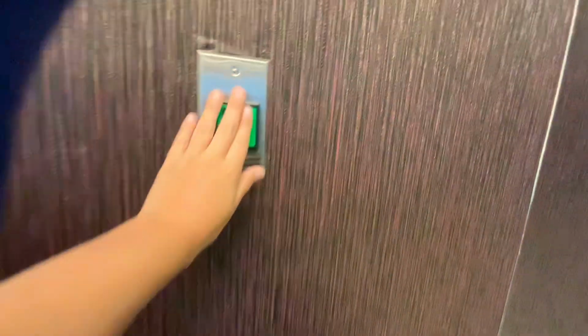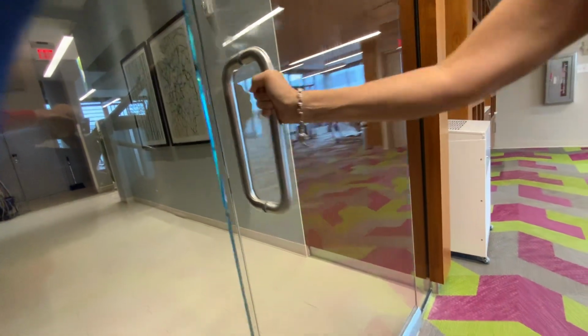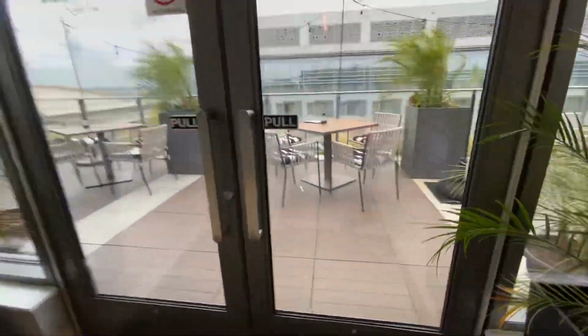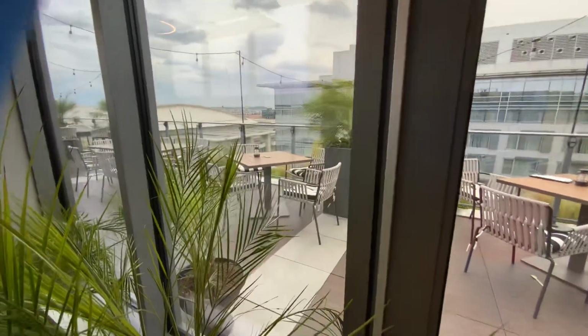Push it. Oh, I was pulling. You're right. Alright. Now let's go down to the bottom and check out this. Okay, can I show the view from outside on the roof? Yes, I'll definitely. Oh, there's the Capitol building. Look, we can see the Capitol building that I visited.